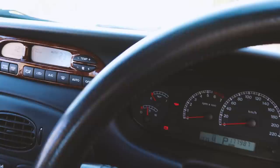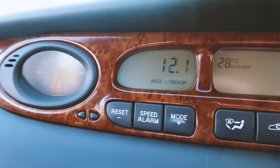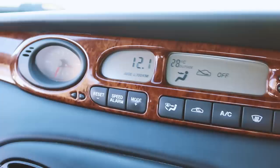Most of the other dash controls in the Fairmont gear are handled by this thing, which Ford calls the Message Display Center. You can check your average fuel usage, the remaining range you've got left, instant fuel usage, average speed, and you can also set an overspeed alarm. There's also a bunch of climate controls over here so you can set the mood exactly how you'd like it.